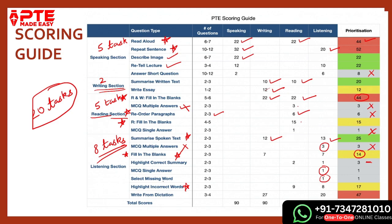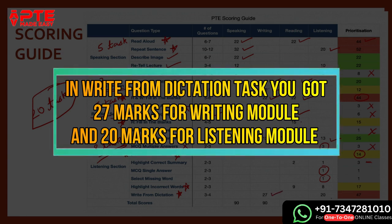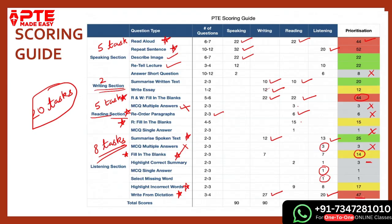So now the last task, which is write from dictation. It is very important. Do not even think of skipping it. Here you get a total of 3 to 4 questions and the scoring is quite high. So 27 marks for writing module and 20 for listening module, totals to 47. So this task cannot even be skipped. So please practice it properly so that you score full in this particular task.